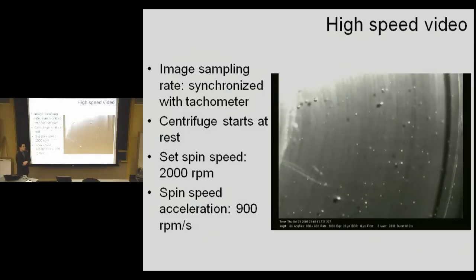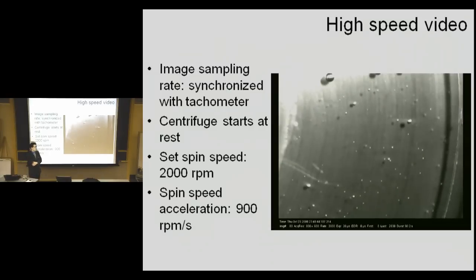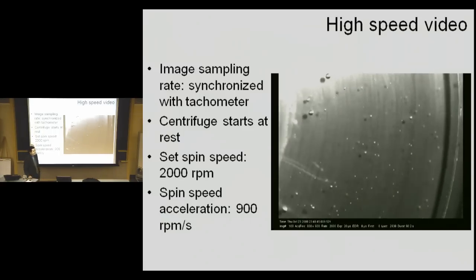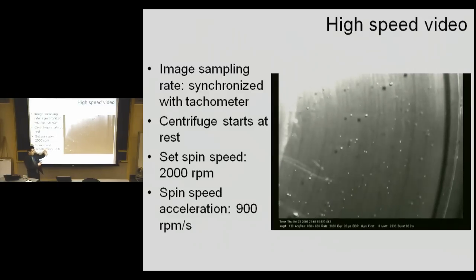Do you use stroboscopic photography here to track the individual bubbles, or do you spin the camera together with the centrifuge? What we do is we have a tachometer looking at a little reflective point on the spinning rotor, and it gives a high signal every time it detects that reflective point, and that sends a signal to our high-speed camera, which takes an image. We've done both. You could use a stroboscope to look at this process as well.